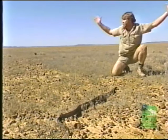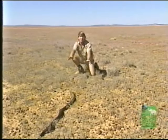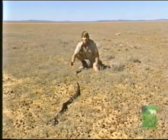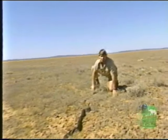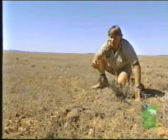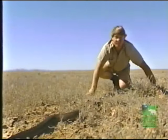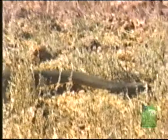This is his territory. This is his terrain, his environment. He's the biggest predator out here. Nothing, but nothing would touch this snake. Not even the biggest goanna. They would not have a go at an animal this size. Too big, venom just too potent. Woo, he's settling right down now.